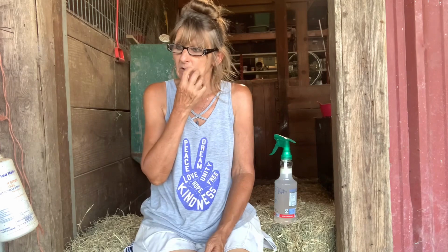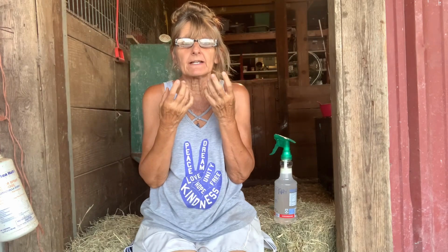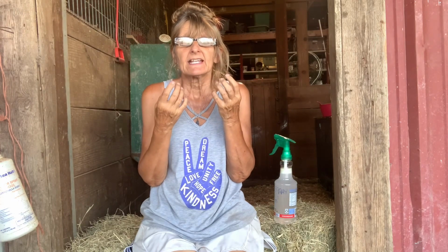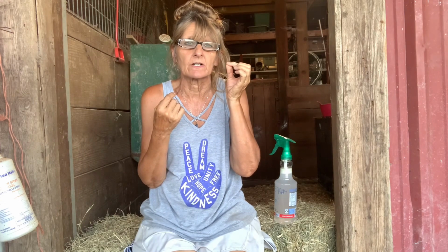When you look online for how to get rid of stick-tight fleas, the first thing they tell you to do is to catch each chicken and tweeze them off, and that is not happening. I had so many stick-tight fleas on my chickens' heads, and they're so teeny tiny that you can't even get a hold of them with any kind of tweezer. So I don't really know how that's an option.